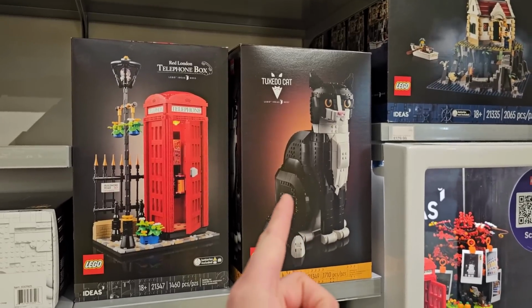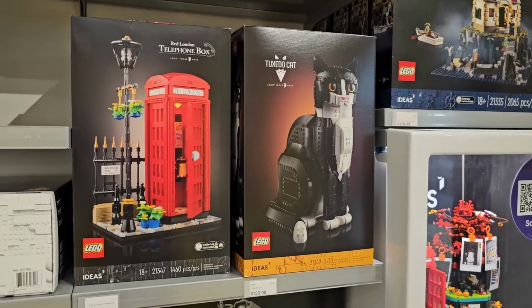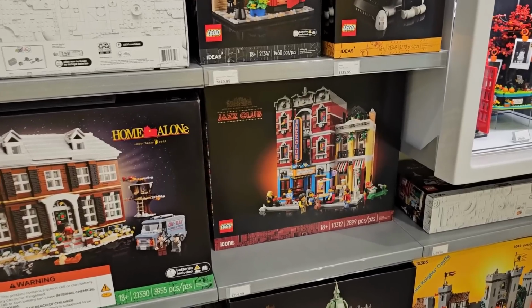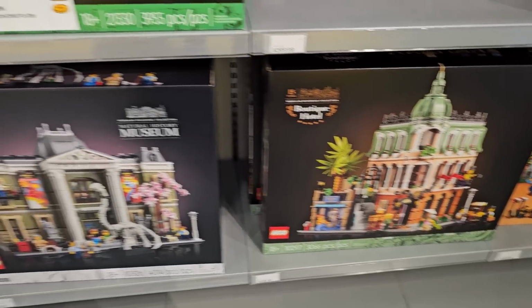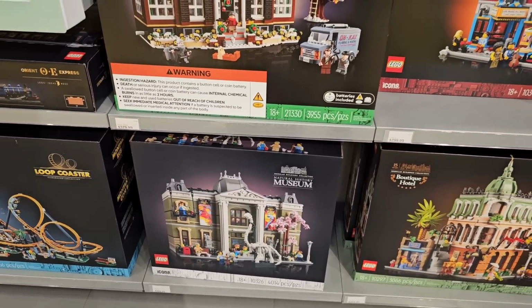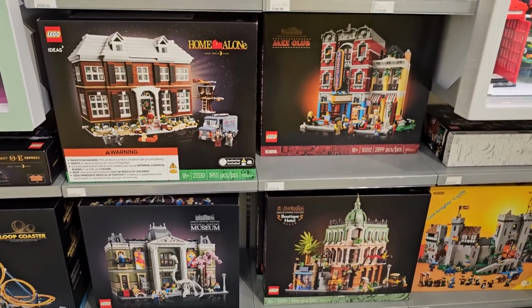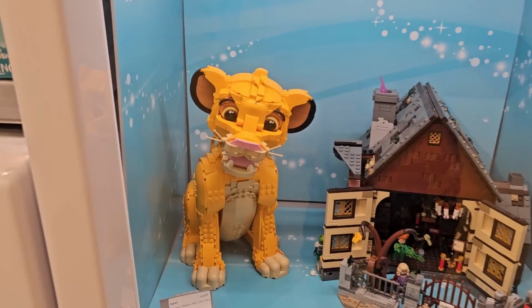The cat was marked as back-ordered online, but they have it in store here, right beside the telephone box. There's the telephone box built. And the three remaining modular buildings, we've got the Jazz Club, the Boutique Hotel, and also the Natural History Museum. They retired so many at once. There was the bookstore, there was Assembly Square, and the police station, all gone.